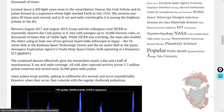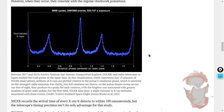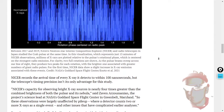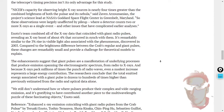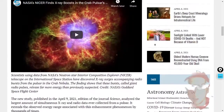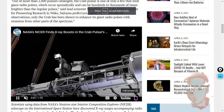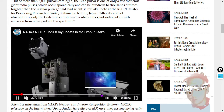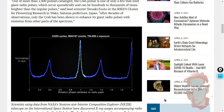So here are the X-rays coming out of the Crab Pulsar. And I'm letting the article scroll here. Feel free to pause the video. And let me just play this other video here real quick. We'll play a little segment here with no sound. And it's not going to let me go full screen, but show you some of the animations here associated with the Crab Pulsar.